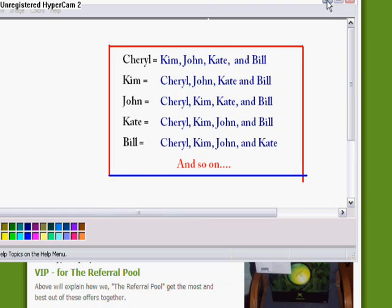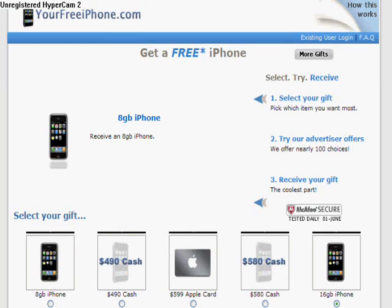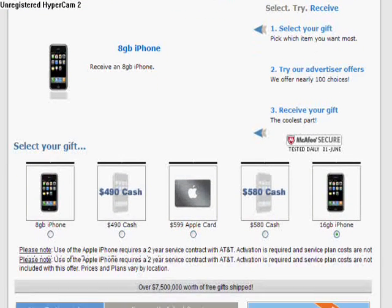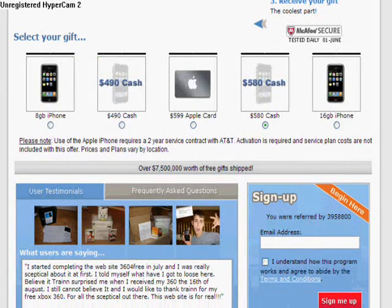Now, once that is done, she will click on the link to start off, which she would go right here, and here she will choose whichever gift that she wants to receive. I chose the cash, and we know that people are signing directly up under us because they will be up under our ID number, okay? And there will be more proof to that, and I'll show you then. For starters, we're going to put in her email address. Having done that, we'll click sign up.